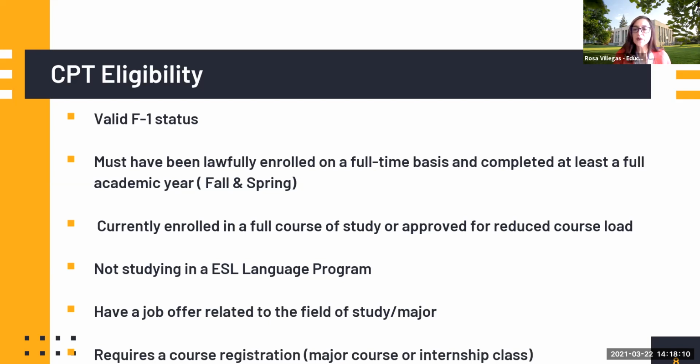As I said earlier, you are required to be registered in a major class or the internship class. At PCC, we're grateful that they started offering internship courses. So students, even if your major doesn't have a class that has a requirement to do field work or practice, then you have the opportunity to sign up for an internship class that will allow you to do field work and practice and apply for CPT.